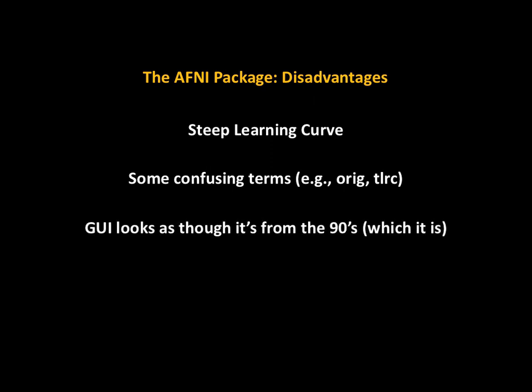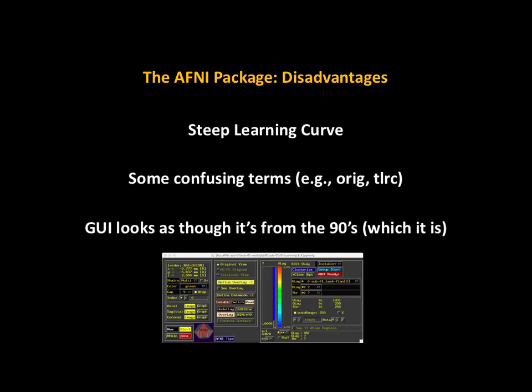And then the GUI's old. It's an airplane cockpit, right? I mean, we're going to get up close and personal in a couple hours with the AFNI GUI.